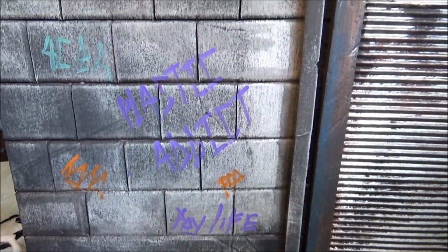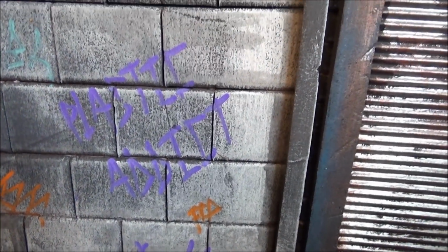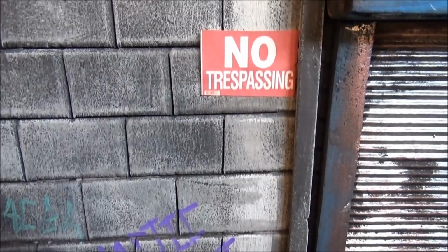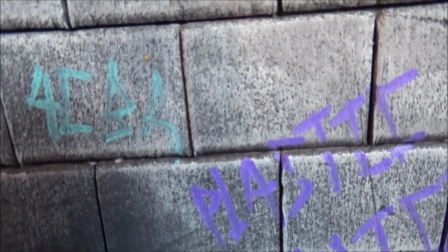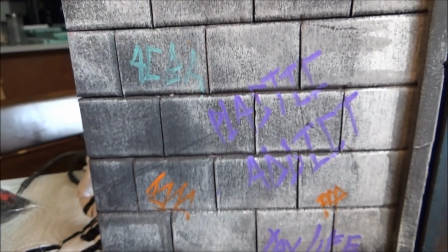I don't know if this is coming through on camera, but that's the name that I go by, Plastic Addict. He put that right there on the side of the brick, which really made it feel like it's mine, because it is. No trespassing sign. And then right here, see Toy Life. Gotta be about that toy life, that fig life, baby. Then you got the ACBA right there. Shout out to the ACBA community.